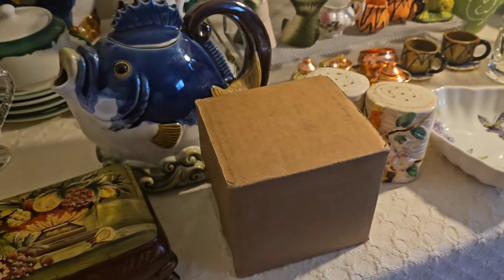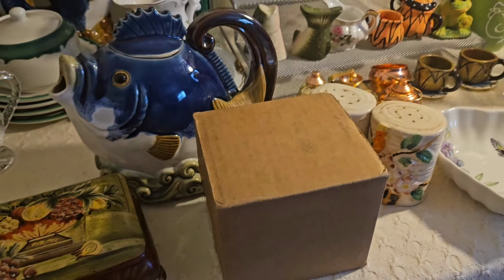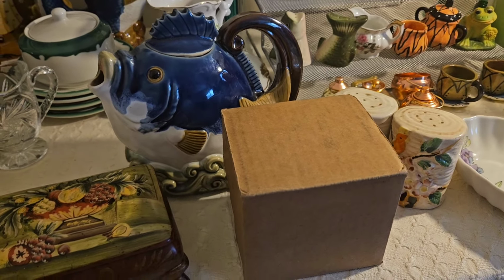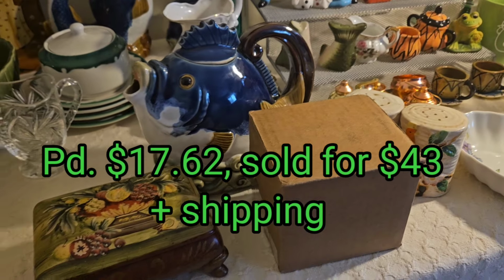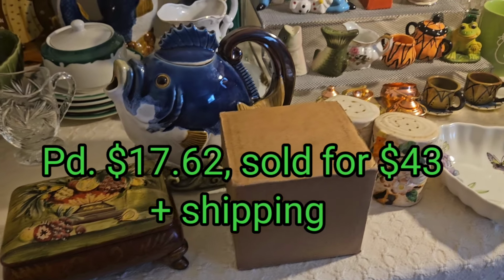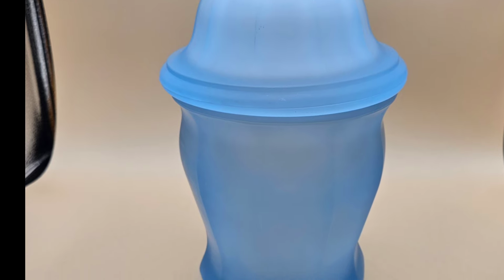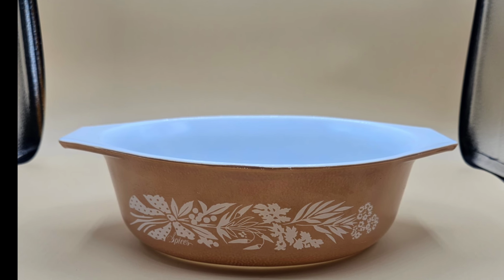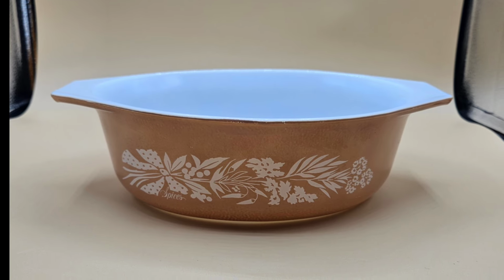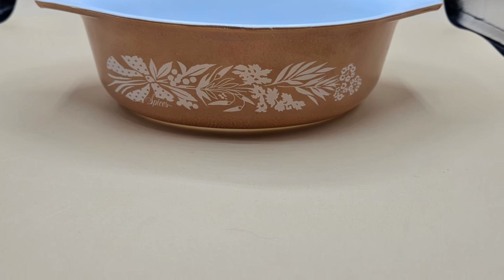And I didn't tell you what I paid for it and what I sold it for. My cost of goods was $17.62, and I sold it for $43 plus shipping. I am listing up this Indiana Glass Apothecary ginger jar and this Pyrex promotional dish. I also cross-posted them to multiple platforms.